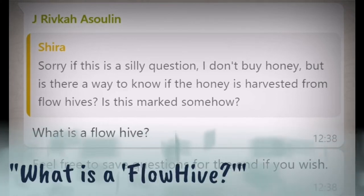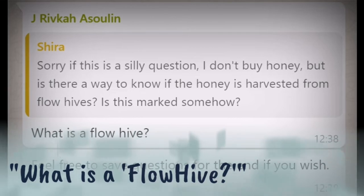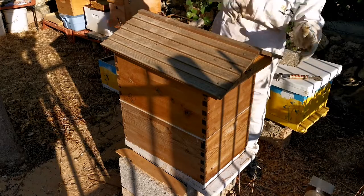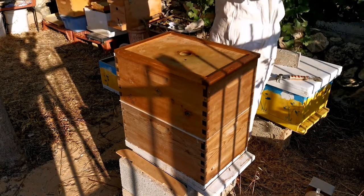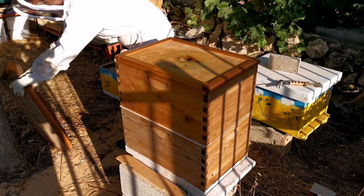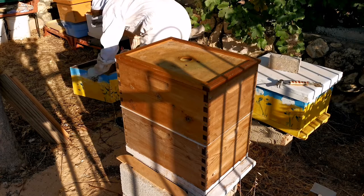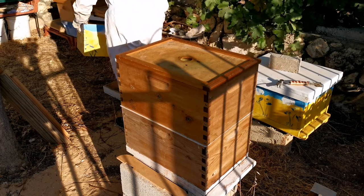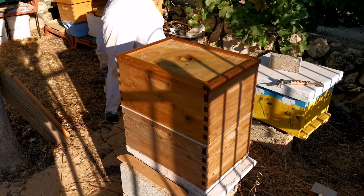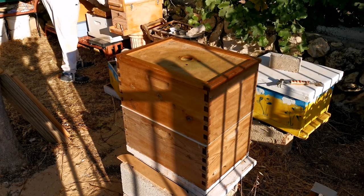What a great question, in reference to the flow hives. If you buy honey, how do you know it's come from a flow hive? Flow hives are fairly new in Israel, and I only know two other people that use them. It's not considered a financially viable way to do business if you're a large honey producer. It's really for boutique and independent honey producers.